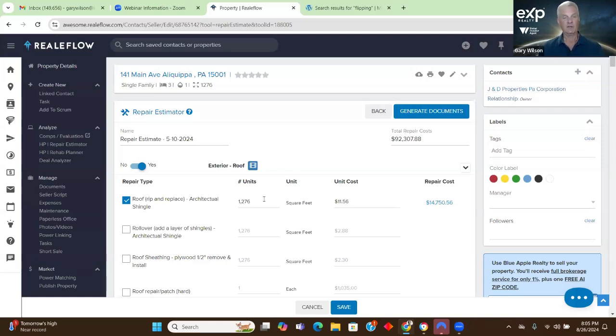So it's really easy, guys. You do need to know, like in the case of roofing, how big the roof is. If you don't know how to do that, we'll do another class on it. It's easy. It's in geometry. You take the perimeter of the house, and you've got to know the pitch of the roof. Use a little geometry, and you will get your unit number. And then the program gives you the total cost.